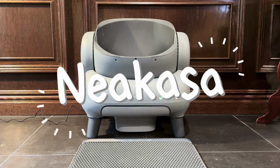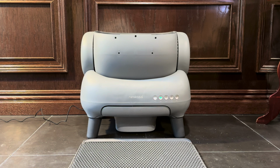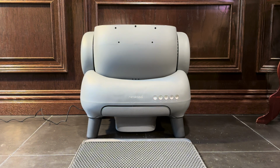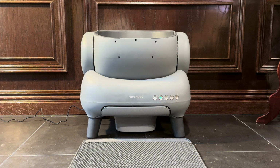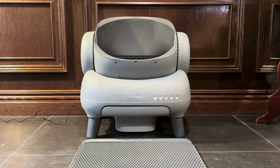Neakasa reached out to me and wanted to send me their M1 self-cleaning litter box to review. I jumped at the opportunity because I am actually quite unfamiliar with the newer generation automatic litter boxes. I do currently have one, but the last one before that was in my childhood and something my mom would buy when I was a kid, and they never went over well at all.